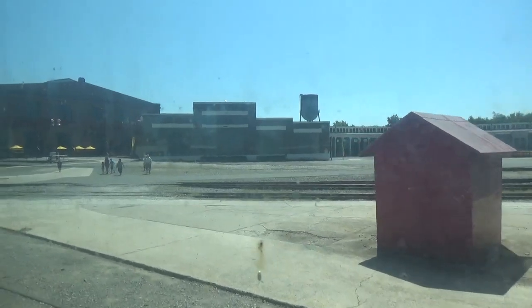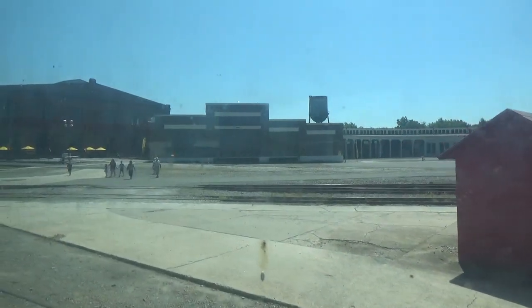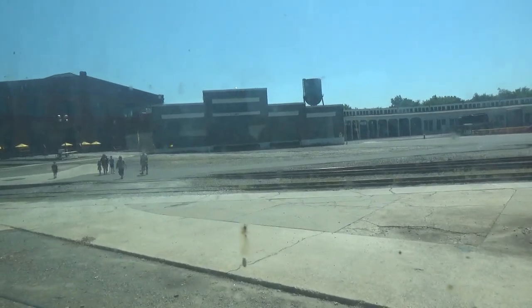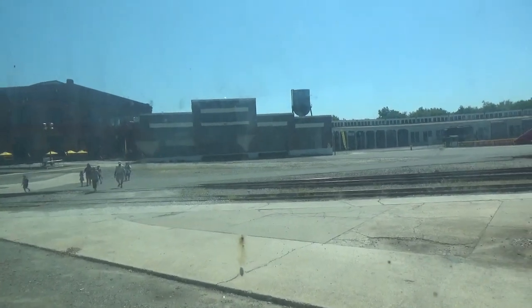You said the Zephyr was here once? Yeah, the Zephyr came here for the Streamliners at Spencer event. Yeah, when was that? 2014. Wow. And this is.